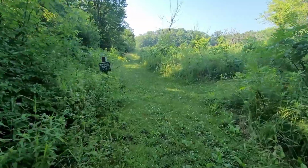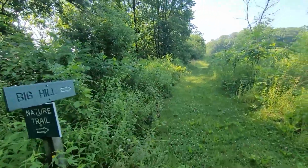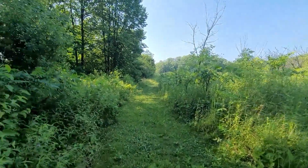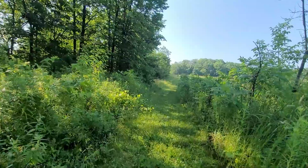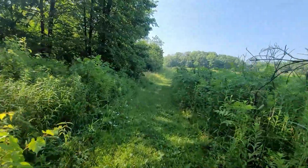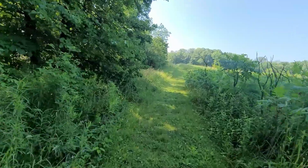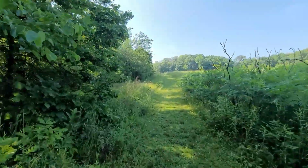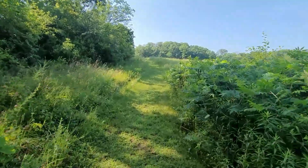Okay, the nature trail, we want to go that direction, but if you want to go to the big hill, you go this way. I think we'll go this way. Just because, again, I don't think it's a huge loop. And we'll just have to walk back. Because what's this big hill all about, you know? For it to actually have a sign that says Big Hill, I expect a very big hill.